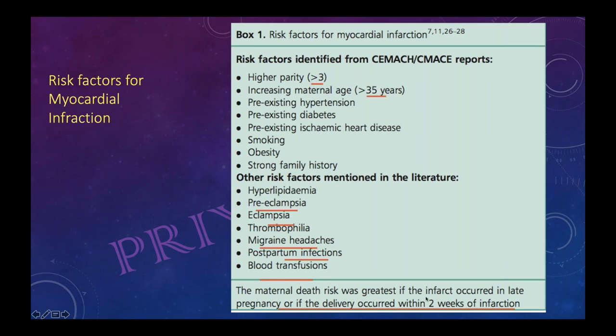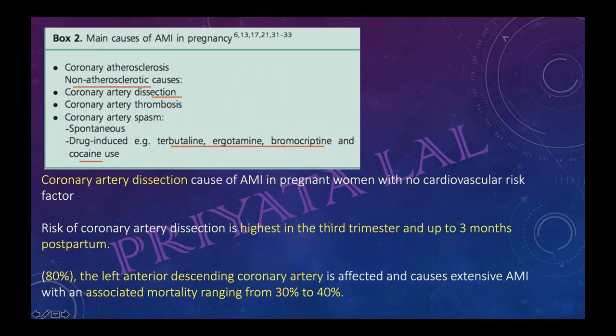Okay, so you can get a question from this line also. We already know that when MI occurs in all other patients, it usually occurs because of a clot in the arterial wall or atherosclerosis of the arteries. But in pregnancy, it is not because of coronary atherosclerosis; it is coronary artery dissection.